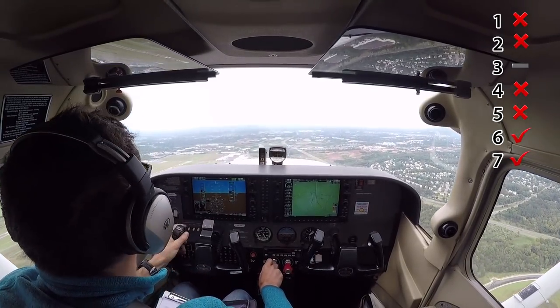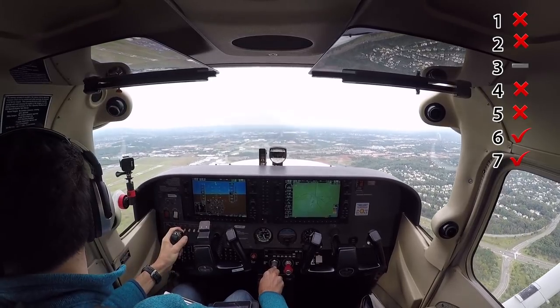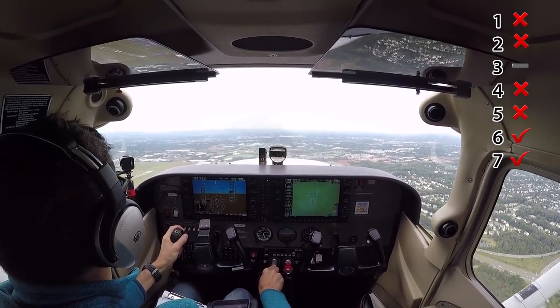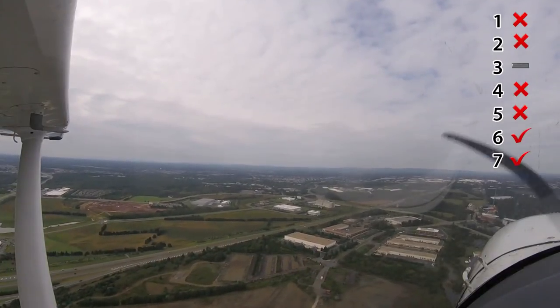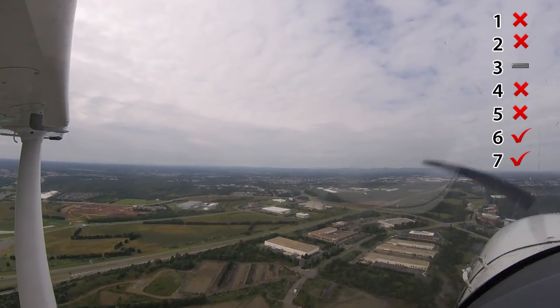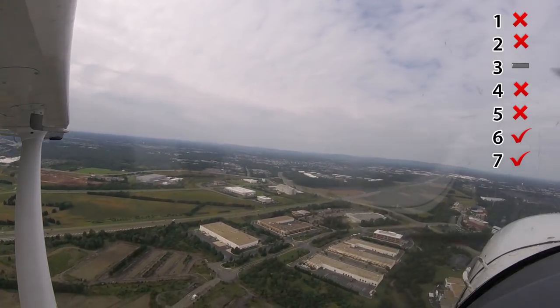November 988 Bravo Echo, continue downwind, and I'll call your base turn. Bravo Echo, we'll continue downwind. November 988 Bravo Echo, base turn's approved, runway 16 left, clear for the option. Clear for the option, 16 left, Bravo Echo.